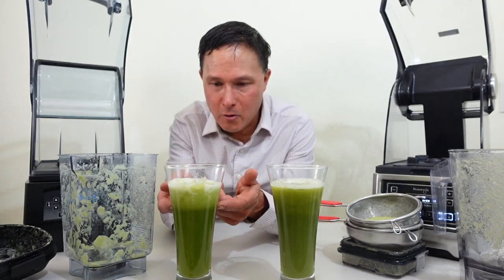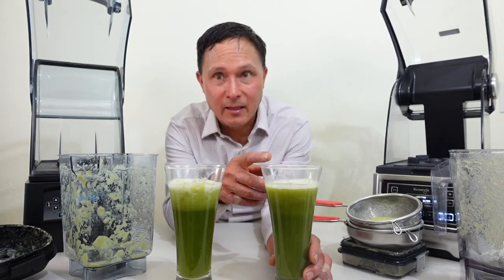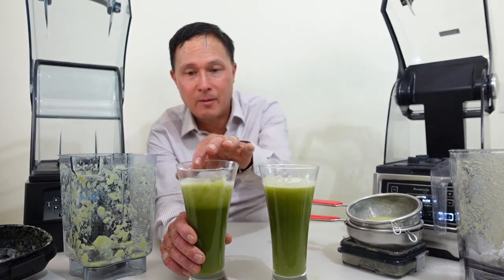Maybe next time I won't be putting it through a sieve for you guys. And then even on the Kuvings, right, there's significantly less air bubbles on the top of this mixture. You guys can't really see the top too well. I'm going to spill these if I tip them too much. But clearly, the whole top of the Vitamix is just all air bubbles. Whereas this, there's maybe a few air bubbles on the side.